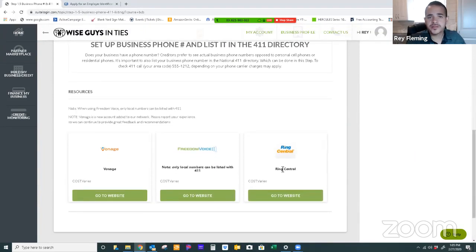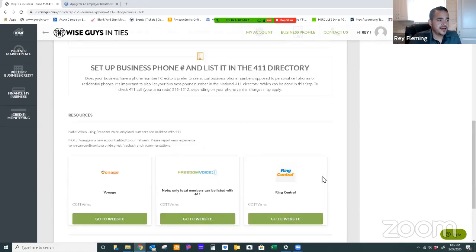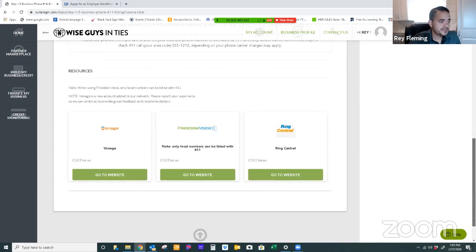We also have a couple of resources for you at the end of each page. We have no affiliation with these companies, but Vonage, Freedom Voice, RingCentral, we give you a little assortment so you can pick and choose, see what price and features work right for your situation. But we've used these companies with success. We tend to use Freedom Voice more.